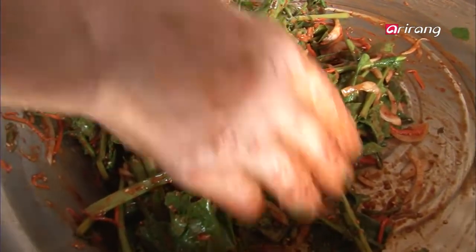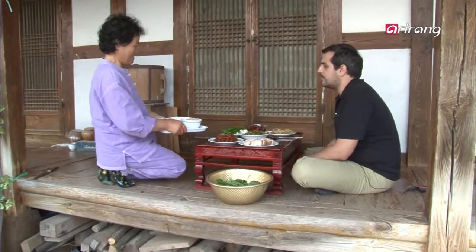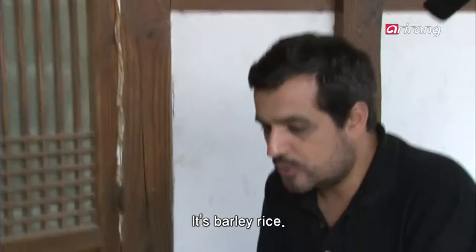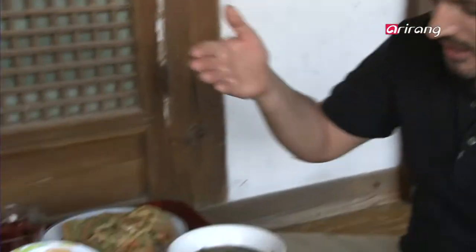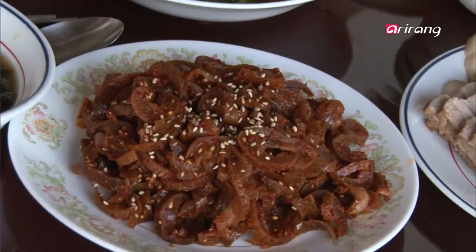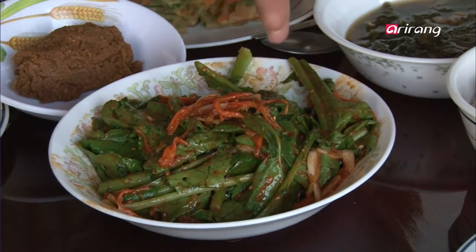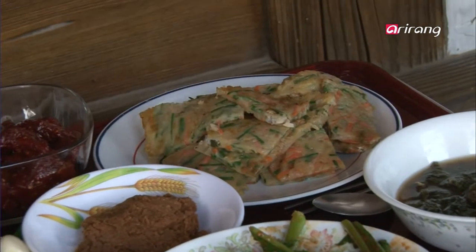Okay. Time for rice. And this is the barley rice, bori bap. My favorite. So this is all about doenjang, all about the soybean paste. Here we have a soybean paste soup. This one is a cucumber preserved in soybean paste. This is a radish in soybean paste sauce. And this is a kind of pancake, I would say.